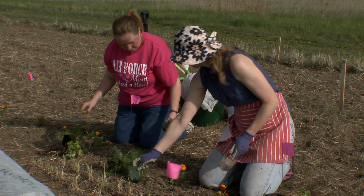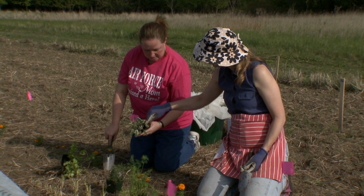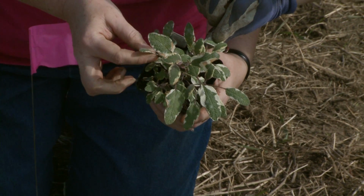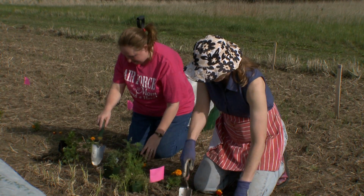And what's your next one there? This is sage, tricolor sage. Oh, look at the stems, they're purple. They are. And the leaves are two-toned. There's a creamy white and a green. Oh, that looks interesting. Pretty. That is pretty.